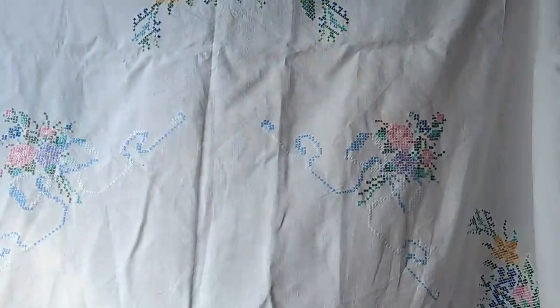So these ones were £1 because they were in the pound bin. This one was £4, but for linen I've got no problem with paying £4 for that. And I love knowing that I'm supporting a charity as well.